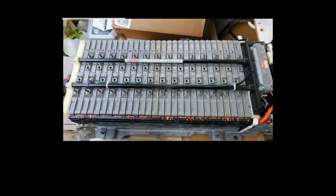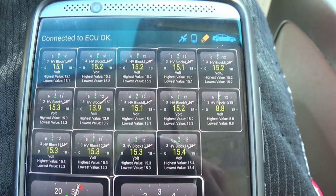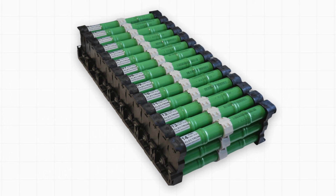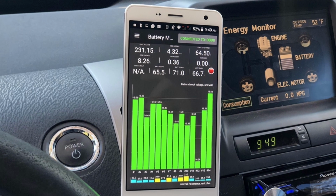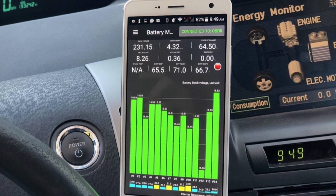A Toyota hybrid battery pack is made up of individual modules connected in series. When one module begins to weaken, the pack does not fail instantly. Instead, the battery management system compensates by adjusting charge rates and power output around the weak cell.